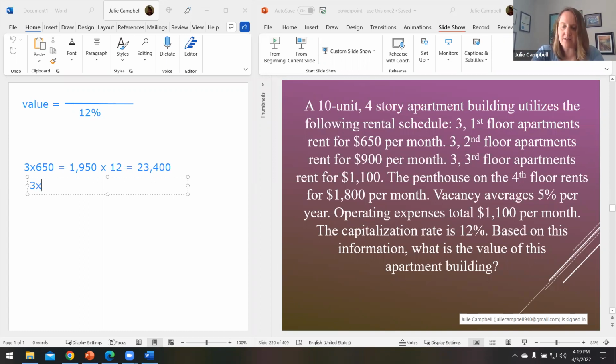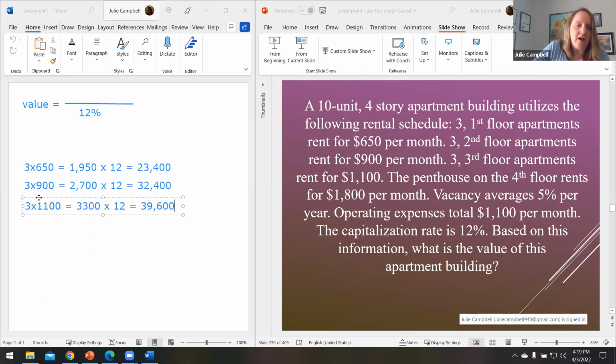My second floor, again, has 3 units that rent for $900 a month. We're looking at $2,700 monthly times by 12 to get annually. My third floor, again, has 3 units. These rent for $1,100 per month. Times 12 to get annual. You see what I'm doing? I'm figuring out if I were collecting rent every month on time, every time, how much am I making? And then that penthouse goes for $1,800 per month, 12 months. So my penthouse is going for $2,160.